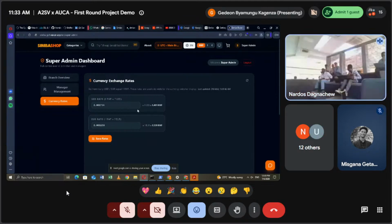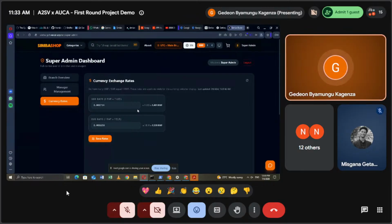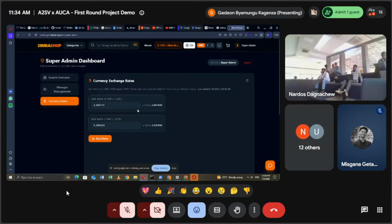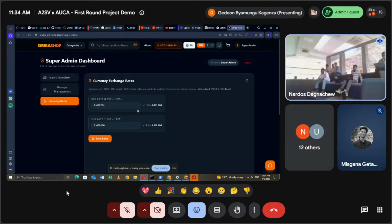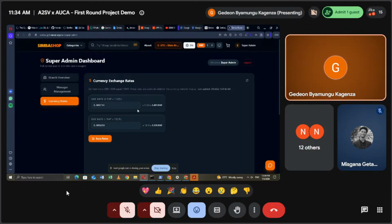But in the future, what do you think is a good approach? In the future, it will be good to automate it. How? The agent can check the situation of the market. So if $1 is now 1,423 Rwandan francs, they should be able to update it instead of the super admin doing it manually. So basically, the exchange rate can be automated, with a margin, based on the market.